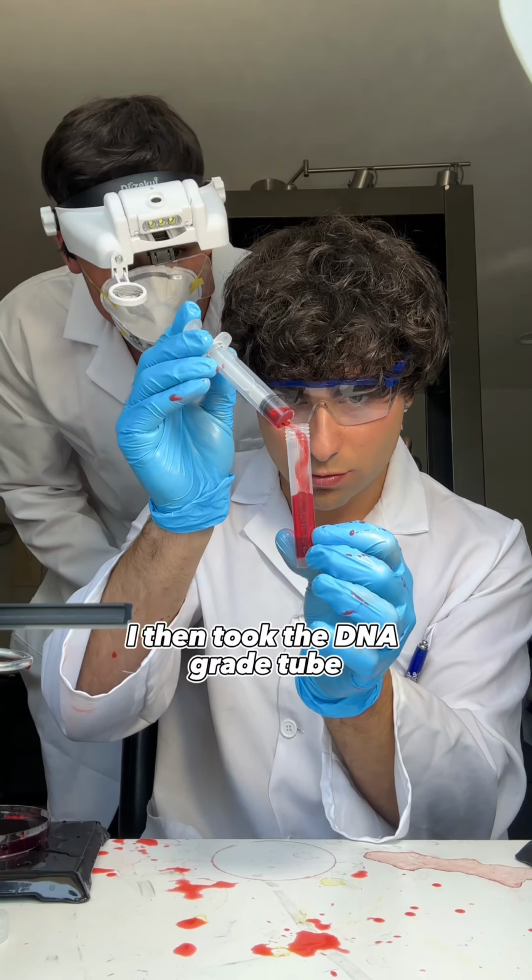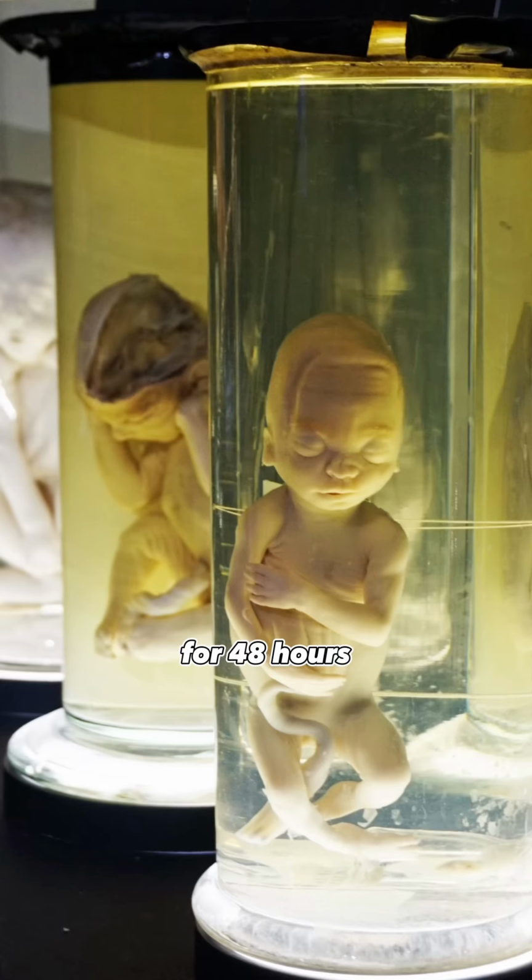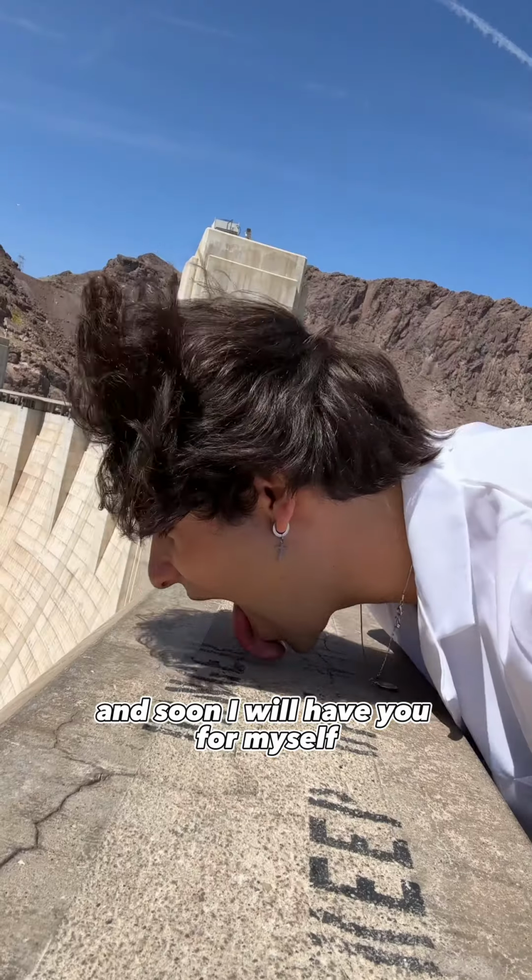I then took the DNA grade tube and put it inside my nitrous oxide sub-zero tank for 48 hours. That's you after 6 months old and soon I will have you for myself.